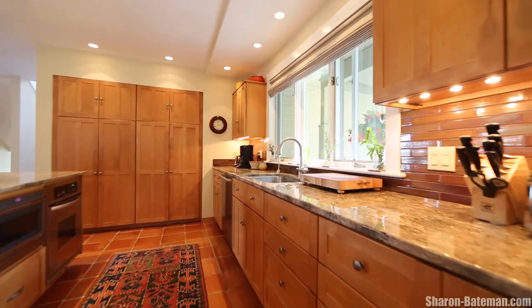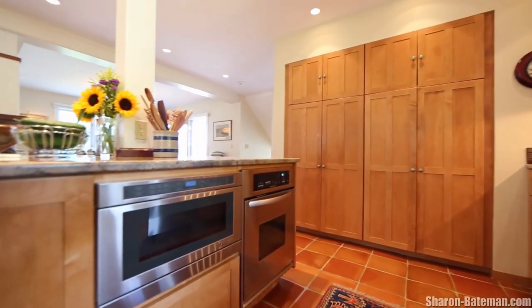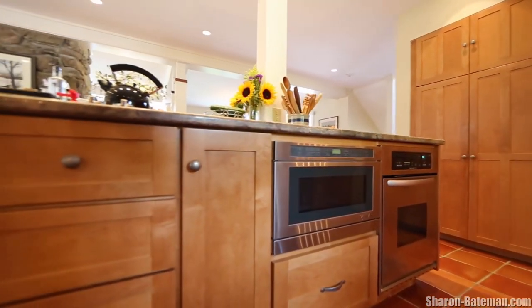Move inside to gather around the massive granite kitchen island featuring a Wolf gas range, two wine coolers, and integrated stainless steel appliances.